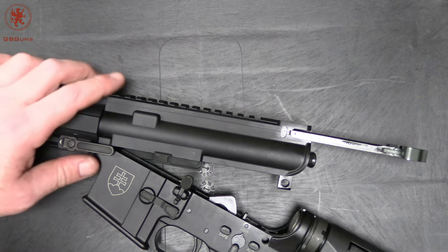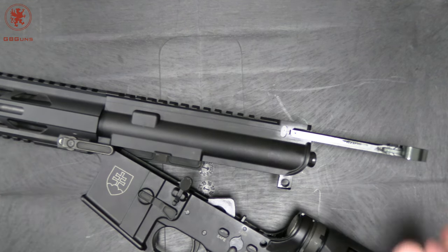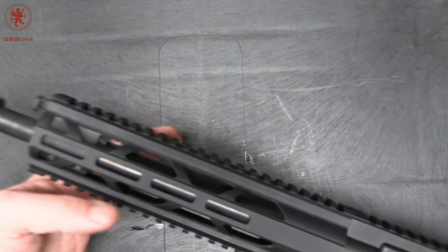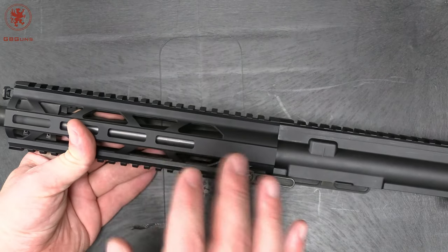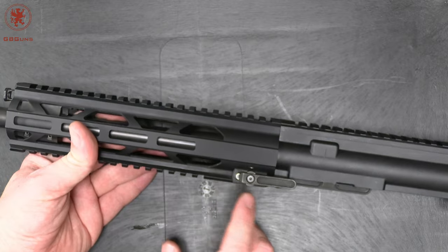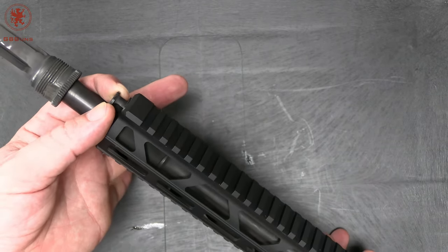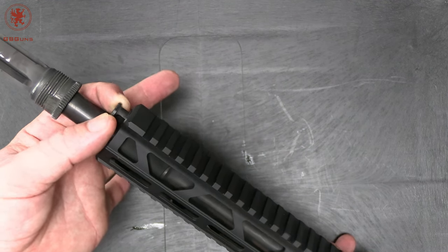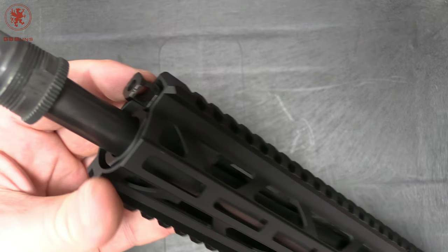I'm going to separate the upper and lower before we dive into the piston, just so we've got easier workspace. So all that piston stuff is stored safely in the top and staying in there, trapped under this rather cool handguard. Even the adjustment can't come undone, can't tweak on you from high round count or vibrations or anything. Nothing's going to throw this off. It's locked in place by the end of the handguard, as you can see there.